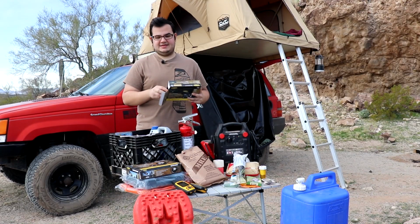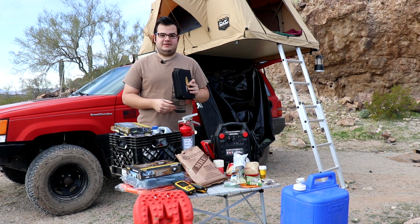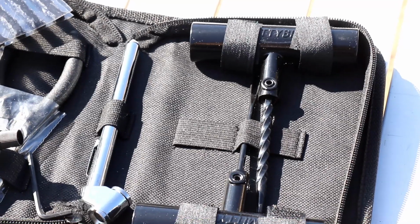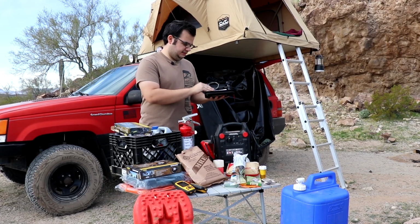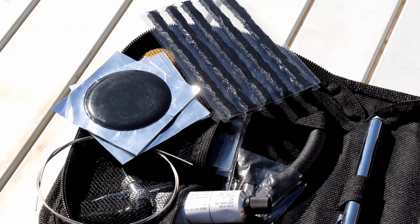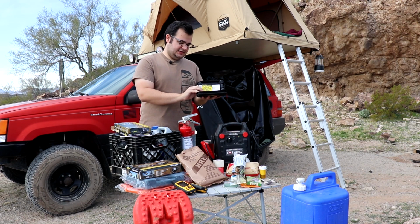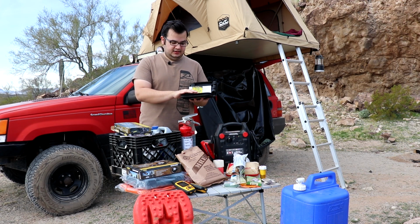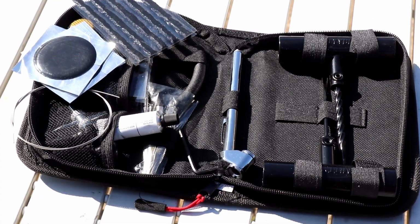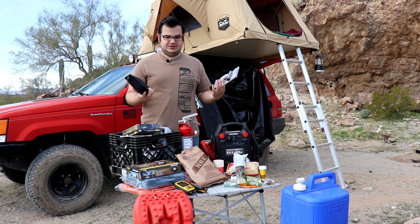And this is a basic Smittybilt case, but this one is a lot more beefy than the one I used to have. So inside you've got some pretty legit tools in here, heavy duty, and then it comes with all kinds of different patches and even some extra valve stems, valve stem removers, a pair of pliers, just odds and ends that really could be used in tire repair. Now I can't really do a valve stem repair because I have no way of getting the rim remounted, but there's a little bit of a difference between this cheap Harbor Freight one and this Smittybilt one, but probably just keep carrying both.